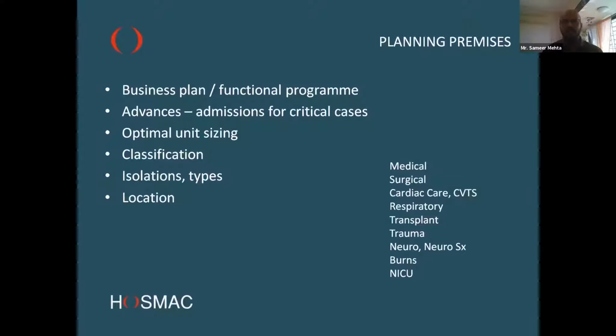While there are choices to be exercised here, you have this list, which could be a potential distribution and classification of intensive care facility units in your facility. While we exercise these choices, one point of discussion that in earlier times would typically be brushed aside, and I'm talking of my experience here, is no longer so, is the provision for isolation. It's just not about COVID, but there is a gradual realization that this provision has to be deliberated, discussed, and provided for right at the outset.